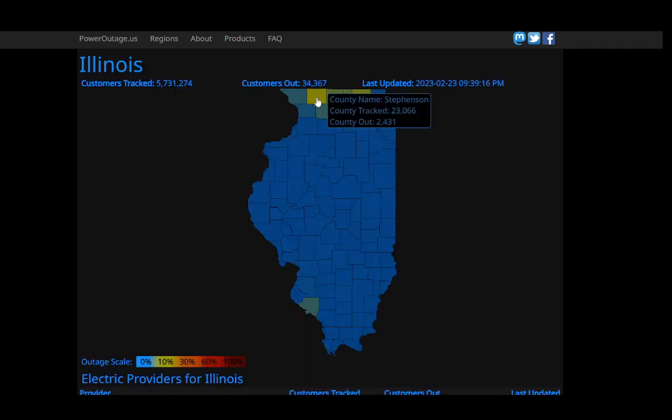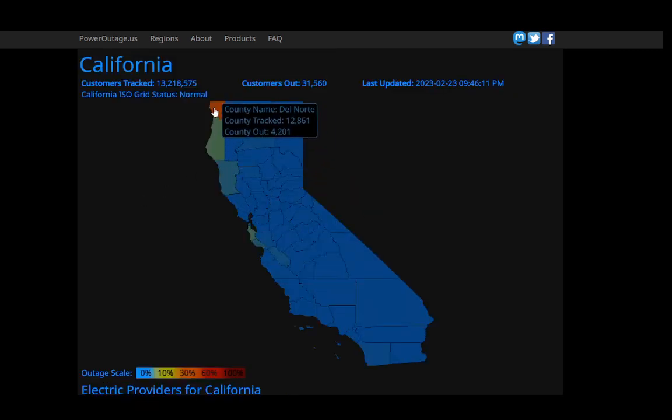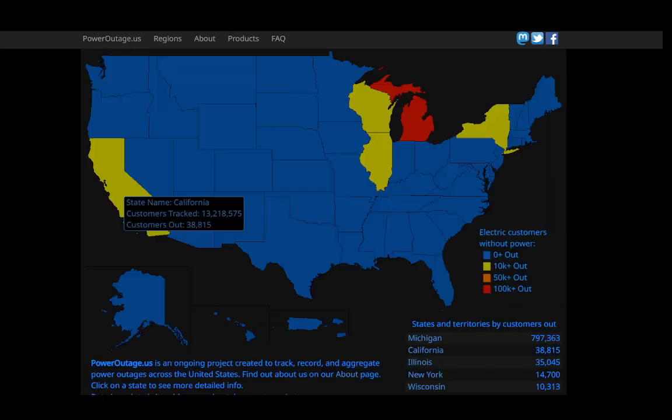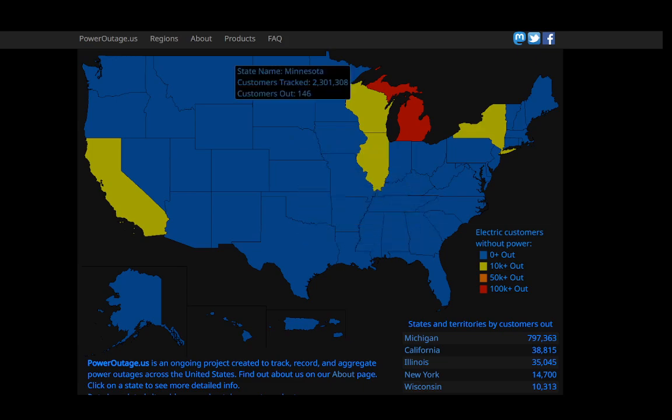Illinois, you can see some northern part of Illinois, also outages there. And then we have some in California as well. Looks like Del Norte has a lot of outages, not as bad as Michigan, though. Michigan has really got hit very, very hard by the power outage situation.